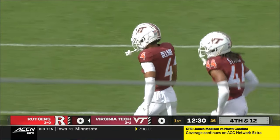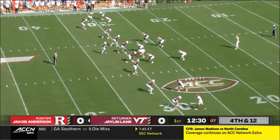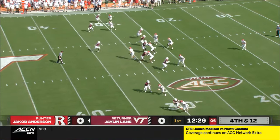So both defenses forcing a 3-and-out. Anderson looking for a roll. Jalen Lane, though, on the return, flag down on the far side, and the ball came out as well. Now the officials are going to say that Lane was down, but let's also check the marker on the far sideline.